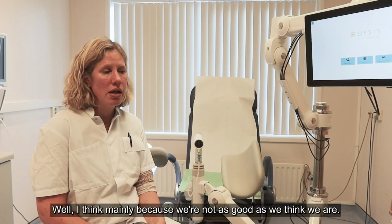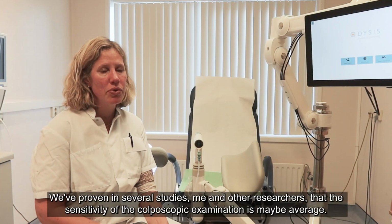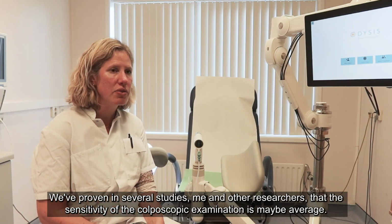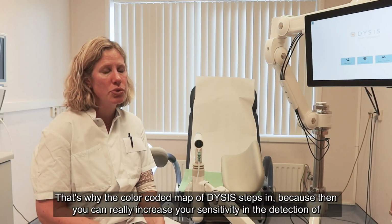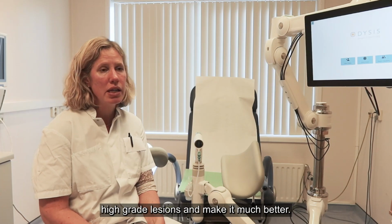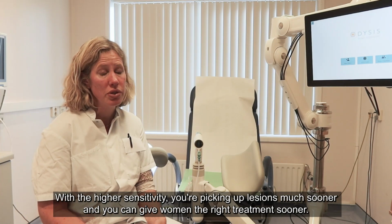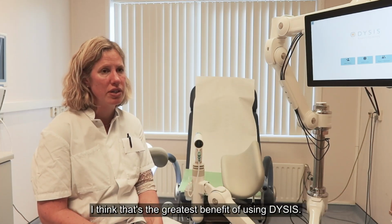Well, I think mainly because we're not as good as we think we are. We've proven in several studies, me and other researchers, that the sensitivity of the colposcopic examination is maybe average. And that's where the color-coded map of DYSIS steps in, because then you can really increase your sensitivity in the detection of high-grade lesions and make it much better. And with the higher sensitivity, you're picking up lesions much sooner, and you can give women the right treatment sooner. So I think that's the greatest benefit of using DYSIS.